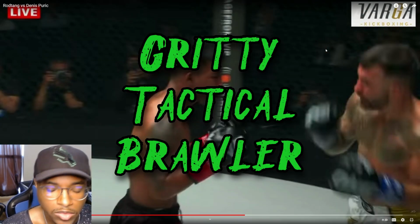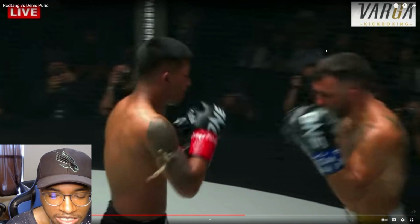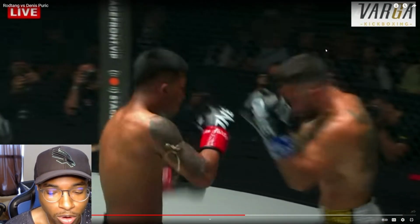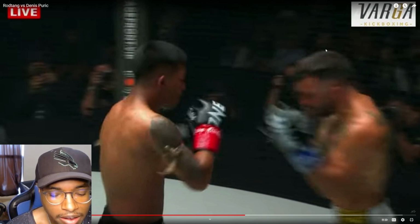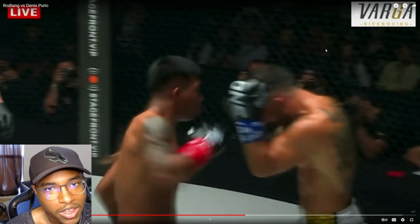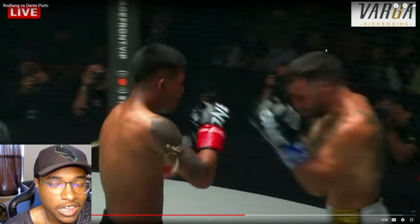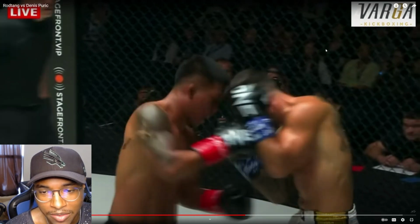I think that's cool. Now when I say gritty tactical brawler and I try to describe the archetype, it usually looks like this. Within the midst of chaos and seemingly a brawl, there are a lot of subtle technical details going on, which is why as he approaches, Rodtang does a little movement with the right glove. Puric is going to respond defensively like how he's been responding to the high guard, so he digs underneath the high guard with a nice left to the body.